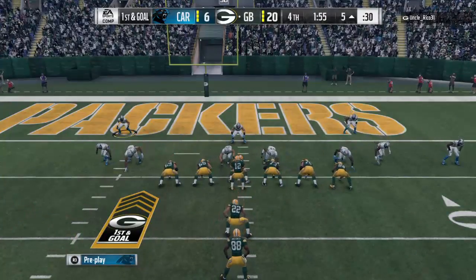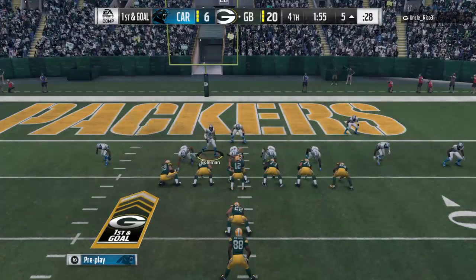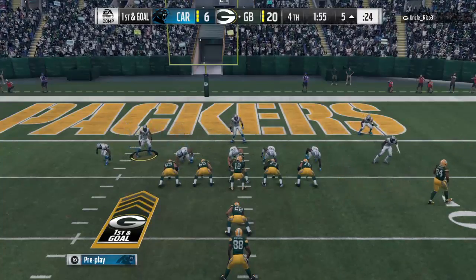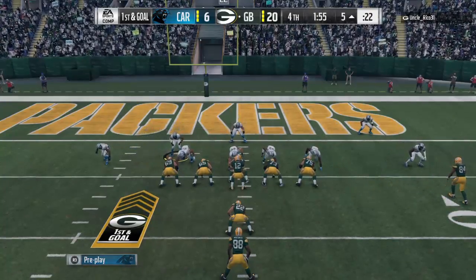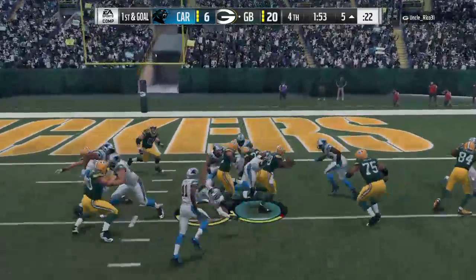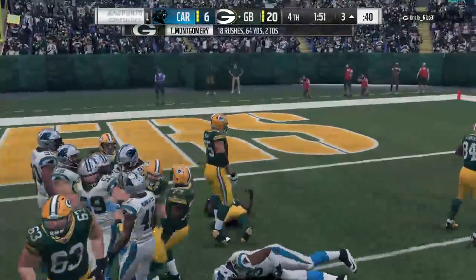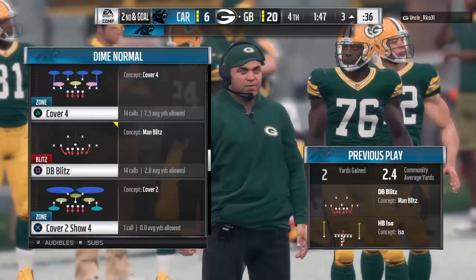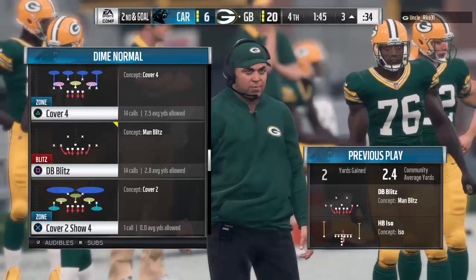Possible run anticipation here as the D-line sandwiches together. First down, they run again. Here's Montgomery. And he will push his way forward down to about the 3-yard line. It's a gain of a couple, and it'll be 2nd and goal.